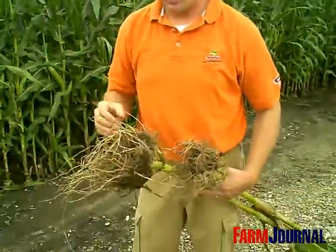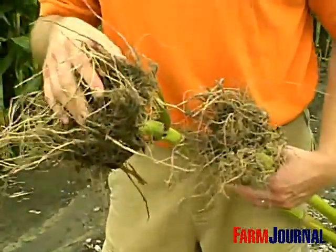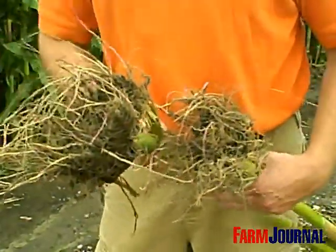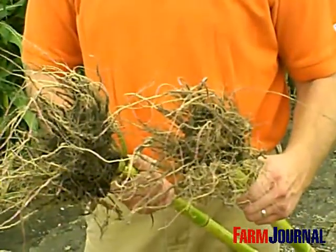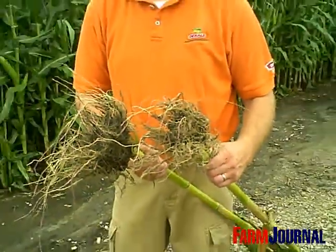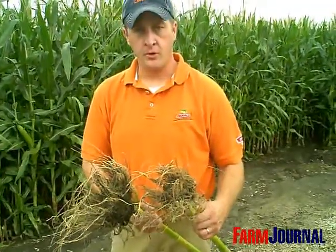When you look at a DeKalb Genuity SmartStax hybrid, there essentially is no feeding on this root at all, and you can see that there is some size difference within the two root masses, which is partially due to the fact that they are different traited hybrids, but part of that does have to do with the fact that they are different base genetics as well.